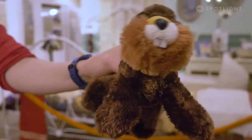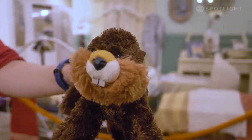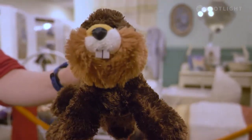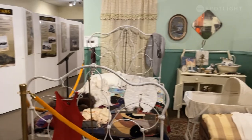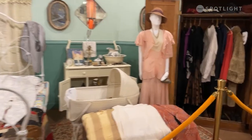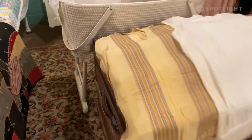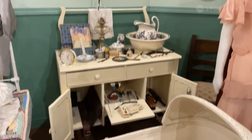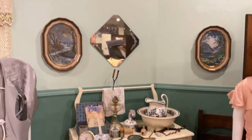Does this bedroom look smaller than your bedroom today? Well, rooms back then were often a lot smaller. They were easier to heat. But brr, this house could be cold in the winter. So if you were lucky like these people, you might have a ceramic hot water bottle or a pig. And they filled those with hot water and they help keep you warm in bed.